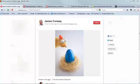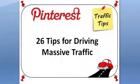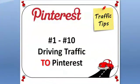Now, traffic is a two-way street. You're going to be driving traffic to Pinterest, to your boards, and to your pins, and then you're also going to be driving traffic from your pins to other links. The 26 strategies that you're about to learn are going to cover both. So let's get started with strategies 1 through 10, which are going to focus on driving traffic to Pinterest. Now, some of these are more basic, more common sense, and some of them are a little bit more detailed and creative, but the combination of all of these strategies will have you generating massive traffic before you know it.